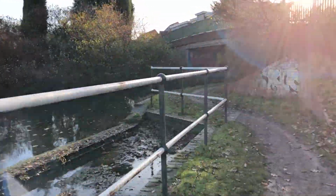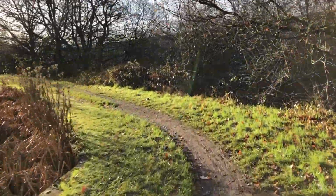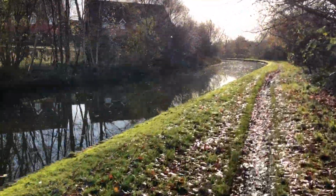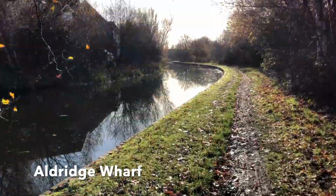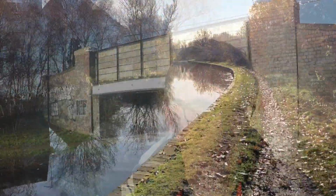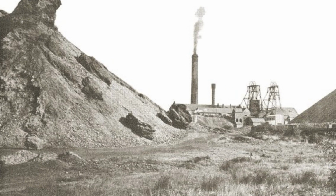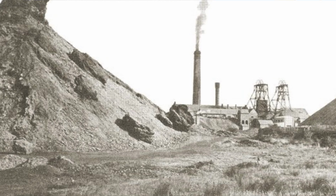Aldridge was a real town of the Industrial Revolution. It grew exponentially. In 1801, about the time the canal was built, there were just 700 people living in the village. By the time we got to 1900, that number had grown to about 2,000. The combination of the massive amount of colliery work and brickworks meant this was one very devastated area.